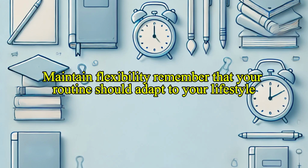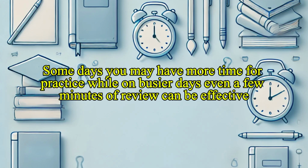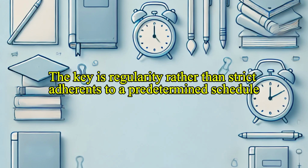D. Maintain flexibility. Remember that your routine should adapt to your lifestyle. Some days you may have more time for practice, while on busier days, even a few minutes of review can be effective. The key is regularity rather than strict adherence to a predetermined schedule.